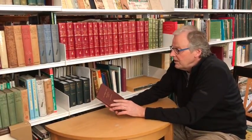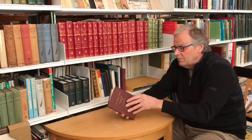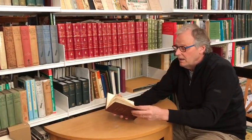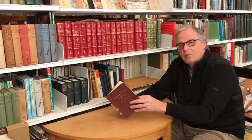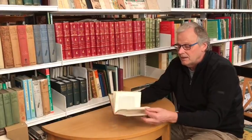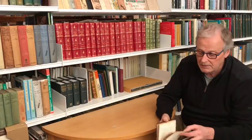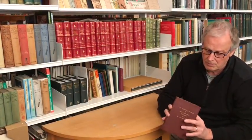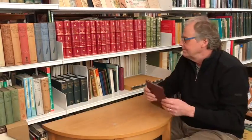Another scarce American item, the Crossman family in Philadelphia Cricket, not in Padwick again. A family production. Several members of the family all played cricket in Philadelphia. It's nicely produced, handmade paper, uncut edges, gilt top edge, full leather.